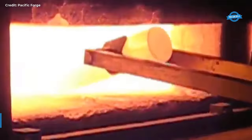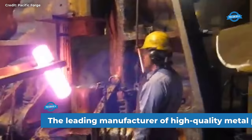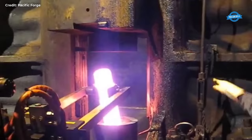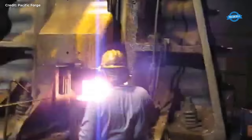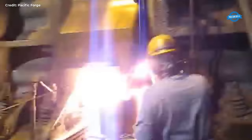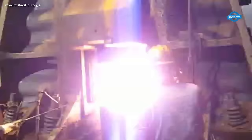Pacific Forge Inc. is a leading manufacturer of high-quality metal products, specializing in the open-die forging process. This process is a metal forging technique where a workpiece is shaped by compressive forces applied through hammers or presses. The process allows the company to produce highly intricate and complex shapes with exceptional accuracy, making it an ideal solution for a wide range of industrial applications.